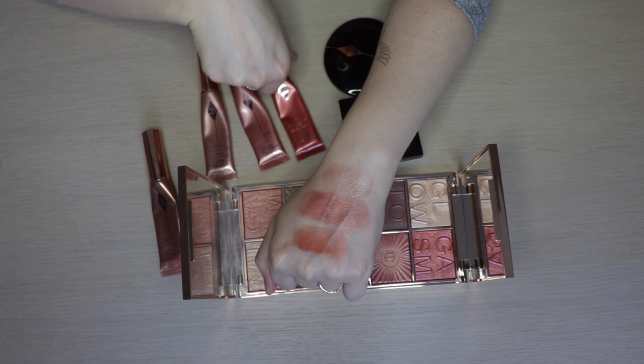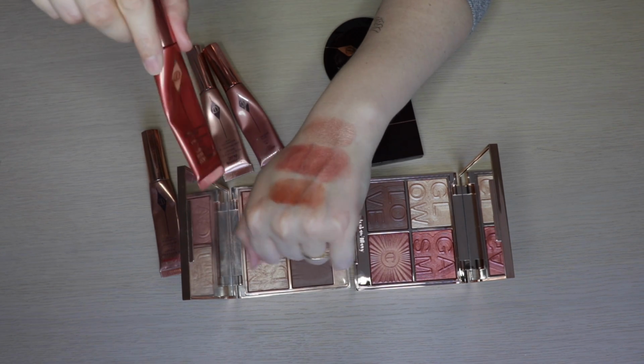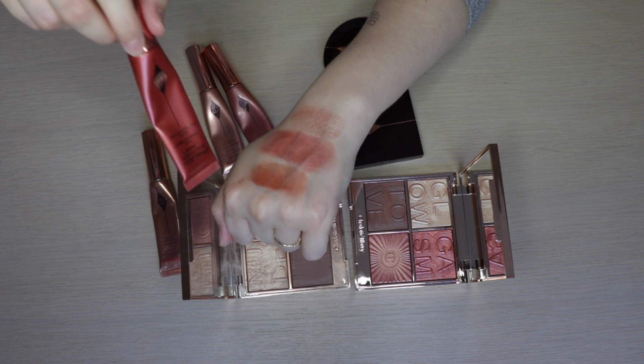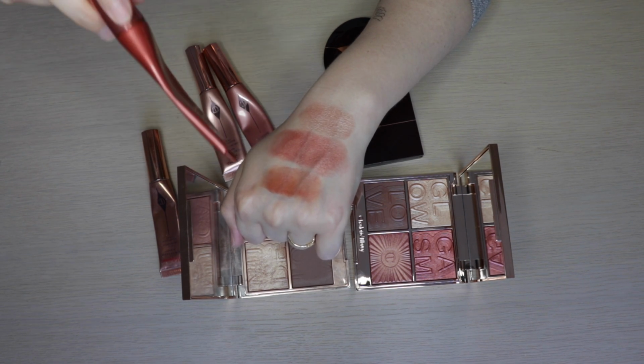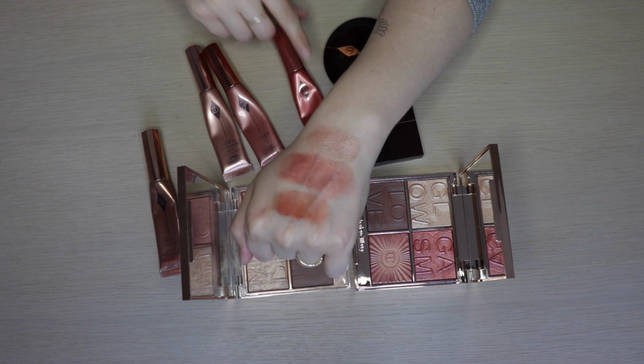At first I thought that Pinkgasm Sunset was a lot deeper than Pinkgasm, but I would say when you shear it out, it's only a little bit deeper, and the main difference is that instead of having a light gold flip to it, like a metallic sheen, it's definitely a deeper orangey gold, and it gives it more of a coppery effect.